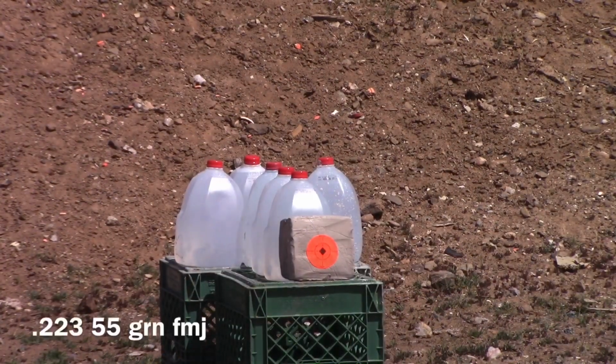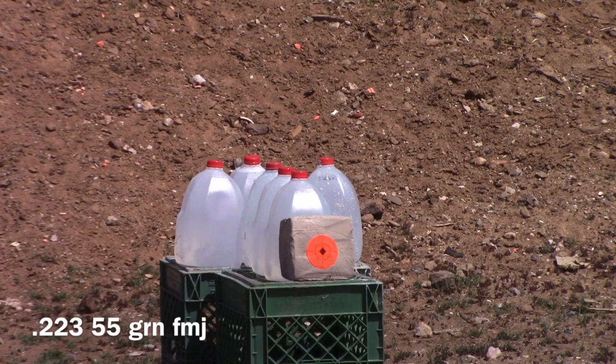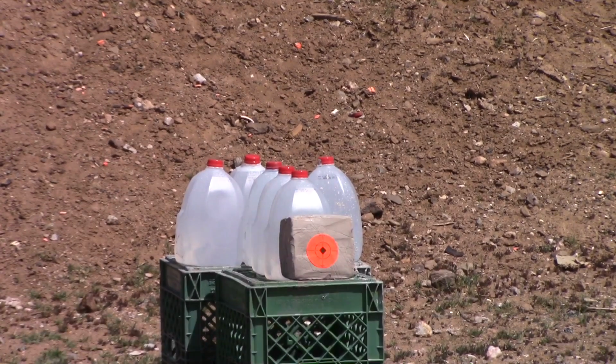We'll be shooting at this 10-pound block of clay, distance 100 yards, using a 223 55 grain full metal jacket PMC bronze.